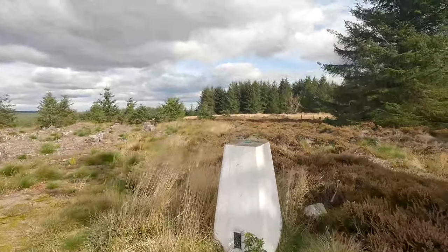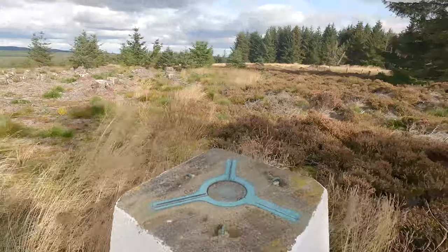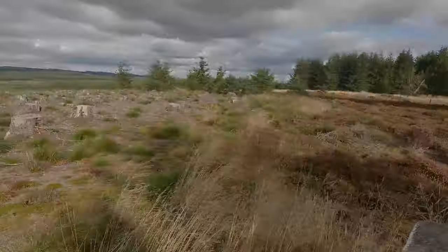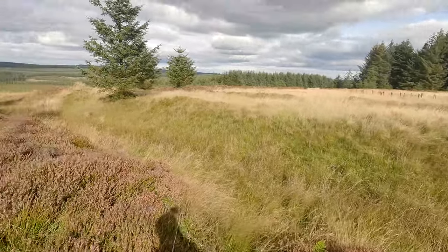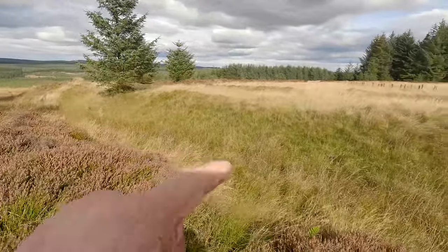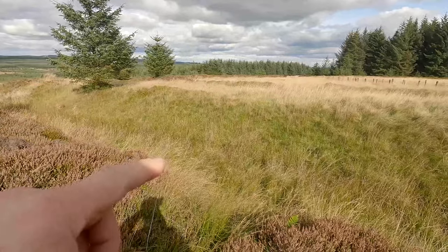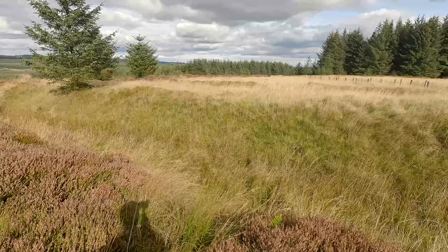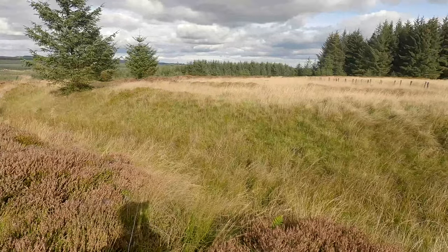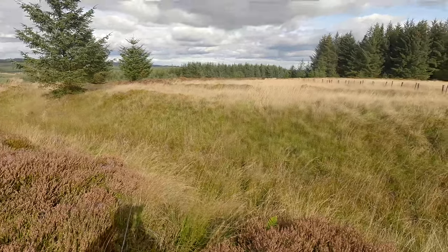At the trig point now. Well, this is Gunner's Box. You can't really see much, but you can see just in here, this is the remains of the wall that was originally here. And as I say, we'll try and get the drone up now and give you a bit of footage from the drone.